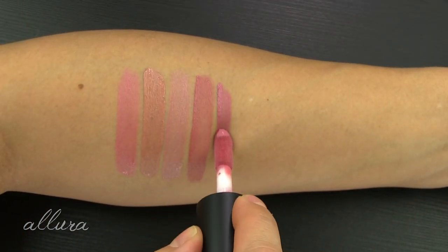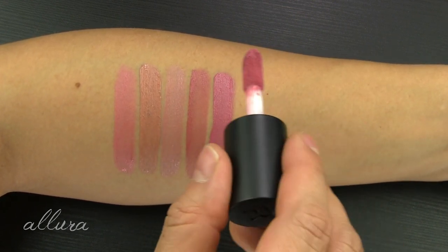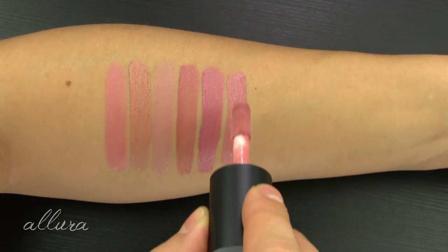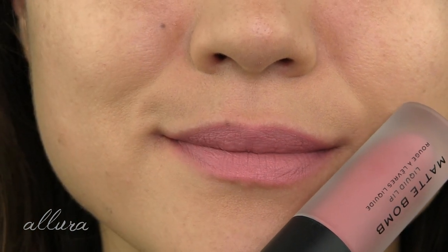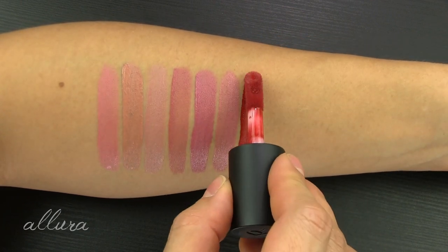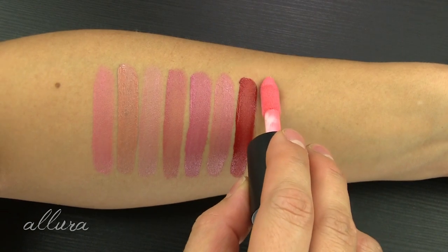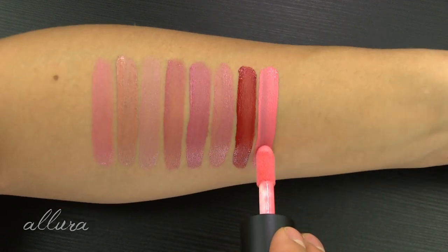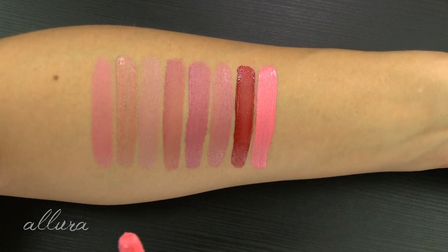Next up is Clueless Fuchsia. This is described as a vibrant medium mauve. Nude Magnet, another kind of medium pink shade, rose pink shade. Allure Red, beautiful kind of classic red shade. Next up is Coral Cheer. Wow, what a vibrant pink coral shade. Actually, I don't know how coral I would call this, despite the name. It's just like a very bright, loud pink color.